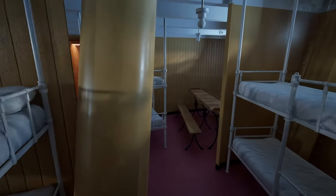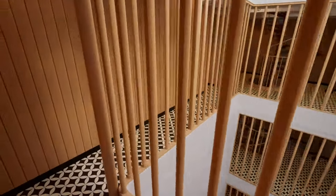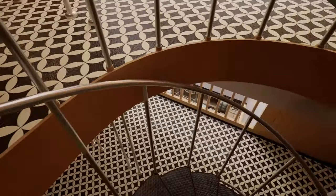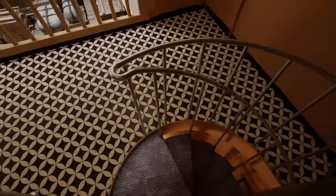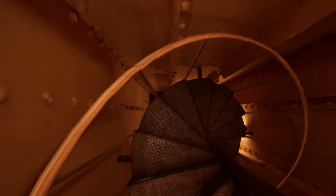So if we leave here, what we can do is head back to the spiral staircases, and if we carry on down, we should be able to find ourselves in the fireman's tunnel. So down and then down again, just keep going down. These guys would have been working something like a 4-hour shift because of the temperature in the bottom of the ship itself. And it's a heck of a way to get down. Hope you're not feeling dizzy.